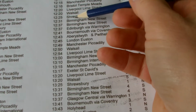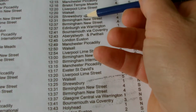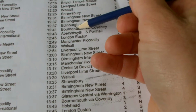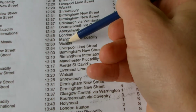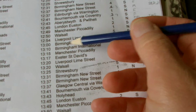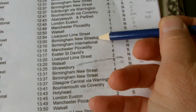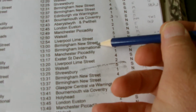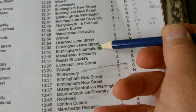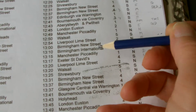So the first train will be this one, 12:25 to Shrewsbury. And then 1, 2, 3, 4, 5, 6, 7, 8, 9, 10 trains. If I can get up to 1300 Birmingham New Street, that will be 1 hour of operation. And that will be a pretty good mission. So let's see what happens.